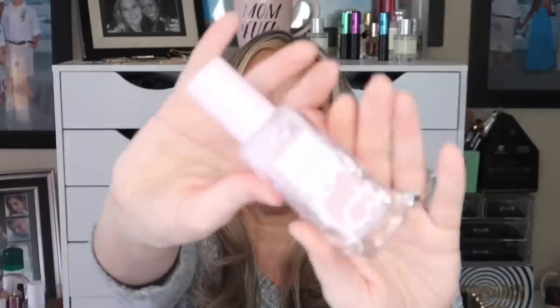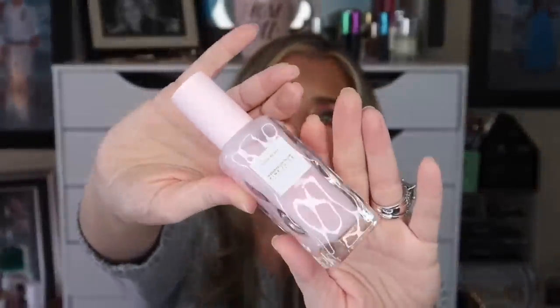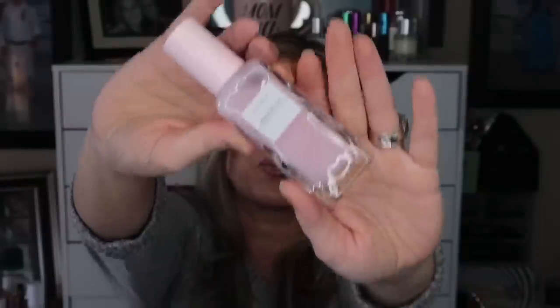But I can tell you guys, I have normal to dry skin and I really enjoy this. It's really nice, it's lightweight, and even though it's not insanely moisturizing, it's great for me in the summertime. Amazing. And it does have that nice watermelon scent. So I am super excited. I can't believe we got this.